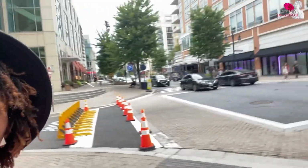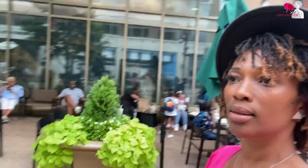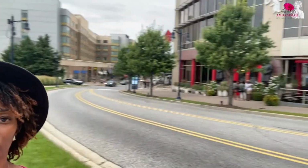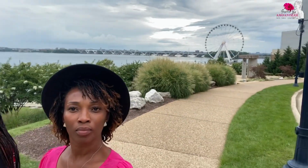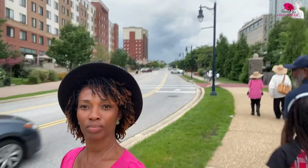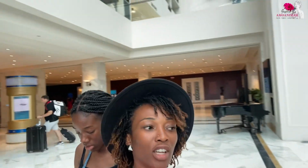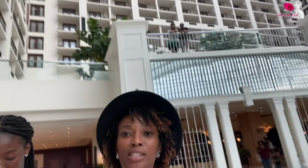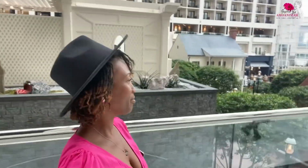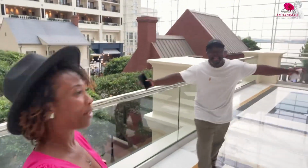Okay, so we're now going around the city, just having a look around the place, just walking around. It's a lovely little, is it a city or town, I'll call it. We are in Gaylord National, a hotel that is around here. As you can see, it's so pretty. So pretty. Beautiful. Yeah, first floor. Gaylord National.